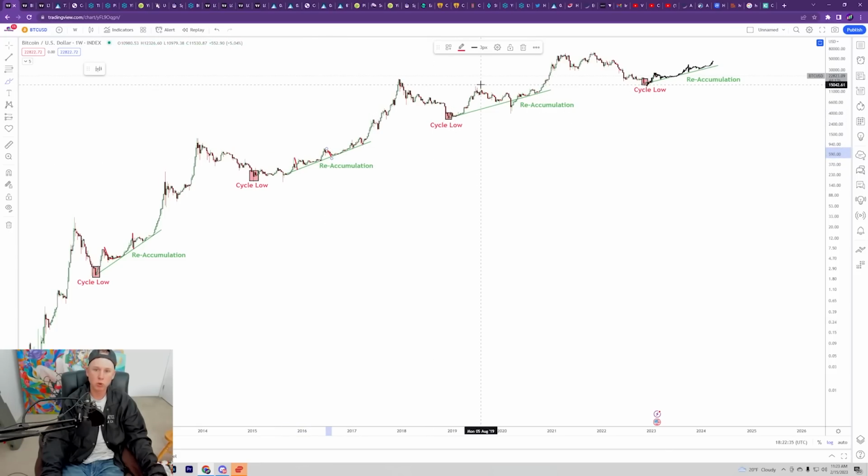And this one was about double the size of both of these impulses. And on the way back down, it was also about double the size of the sell-off. This one was a 72% correction from the high to the low. This one was a 40, this one was a 40, this one was a 40, this one was a 40. So we can see that nothing really changed. It was just a much bigger expanse on the upside as well as a bigger sell-off on the downside.